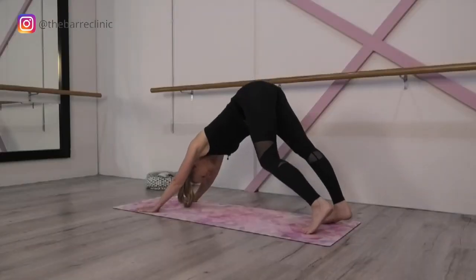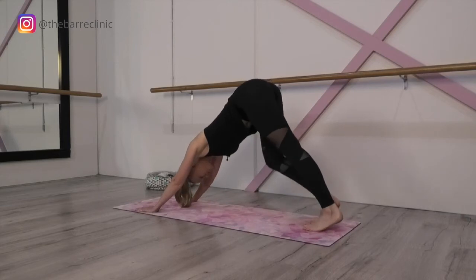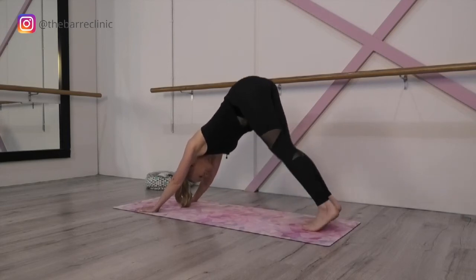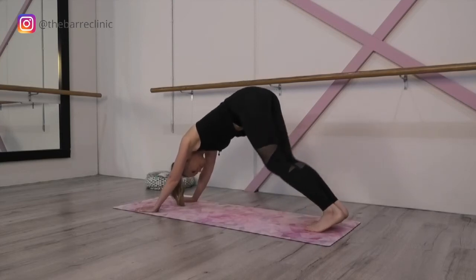And then to start to release the body a little bit by walking through your feet, pressing those heels down one at a time towards the floor, still pressing and lifting out of your shoulders. And then slowly drop the knees down.